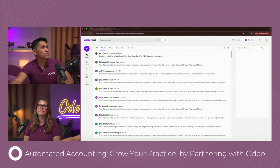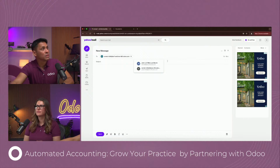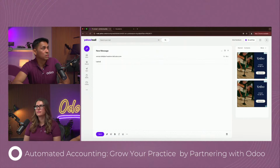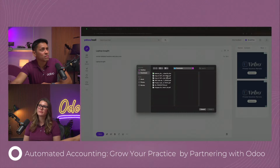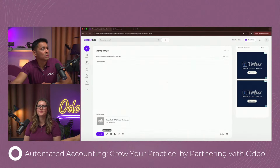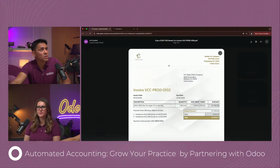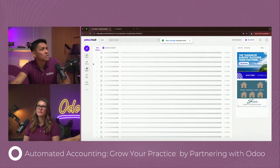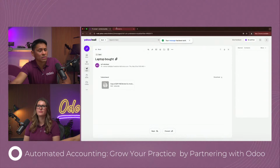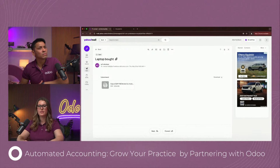Perfect. So I am going to my email as the CEO of this company. I'm going to paste here the email that you provide and attach the file here. Great. Just a preview, just to make sure that I'm sending you the right document. Perfect. This is the laptop. Yes, correct. And we have 7,900. And then let's send this. I already sent that one. Awesome. Okay, perfect. All right. Let me get back to my database and review how that looks on our side.